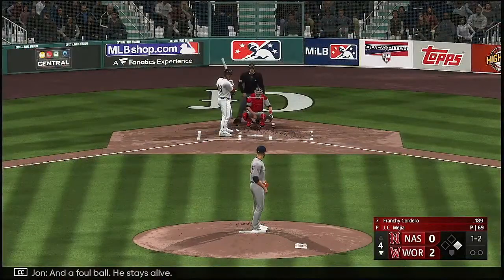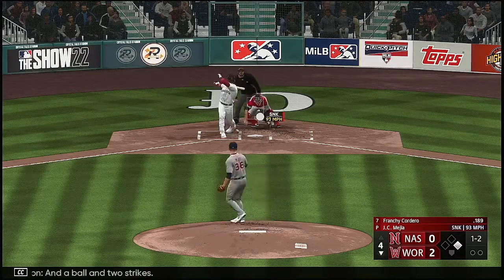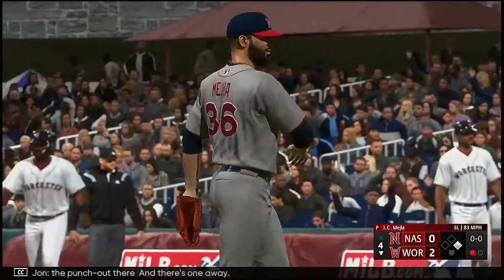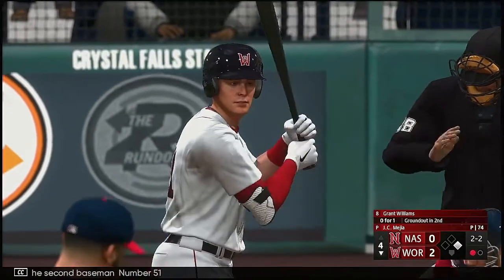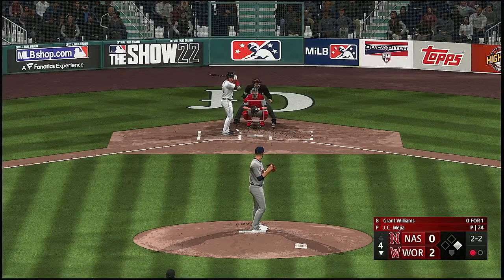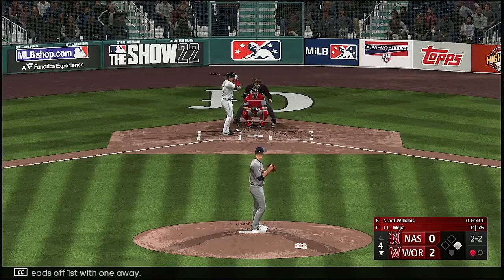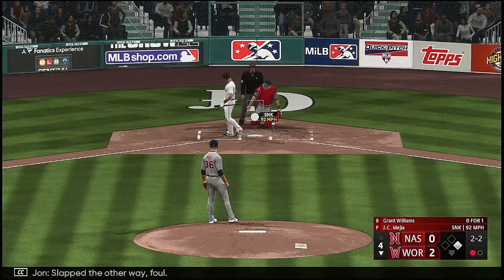And a foul ball, he stays alive. And a ball and two strikes. That one fouled off. The punch out there, and there's one away. Here's the second baseman, number 51. At the belt and fires. Stays alive. Number 27 leads off first with one away. Slap the other way, foul.